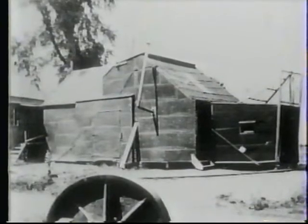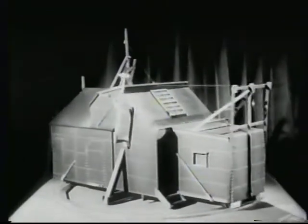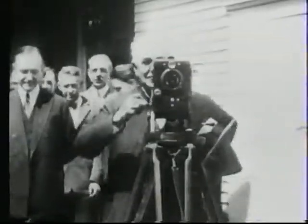The Black Maria was the first motion picture studio. It revolved on a circular track to follow the sun. This 1893 film, one of the oldest in existence, was made by the inventor himself.